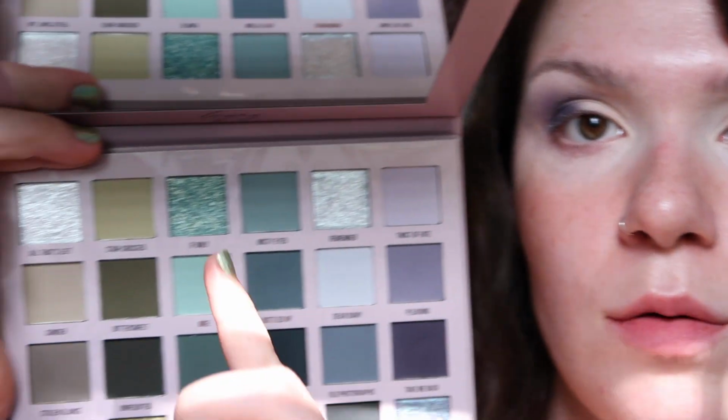Okay, so now I'm gonna go into Star-Crossed. It's kind of like an olivey, a really light olive, and I'm gonna dip into that and put that on the inner part of the lid.